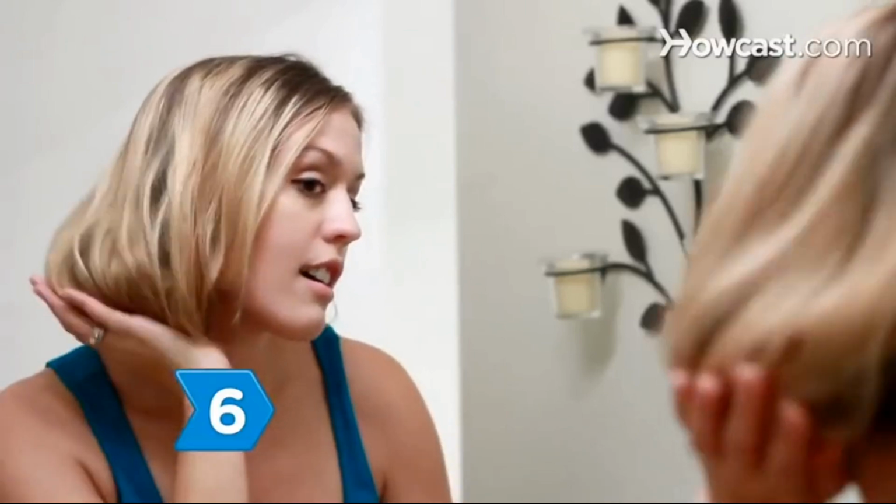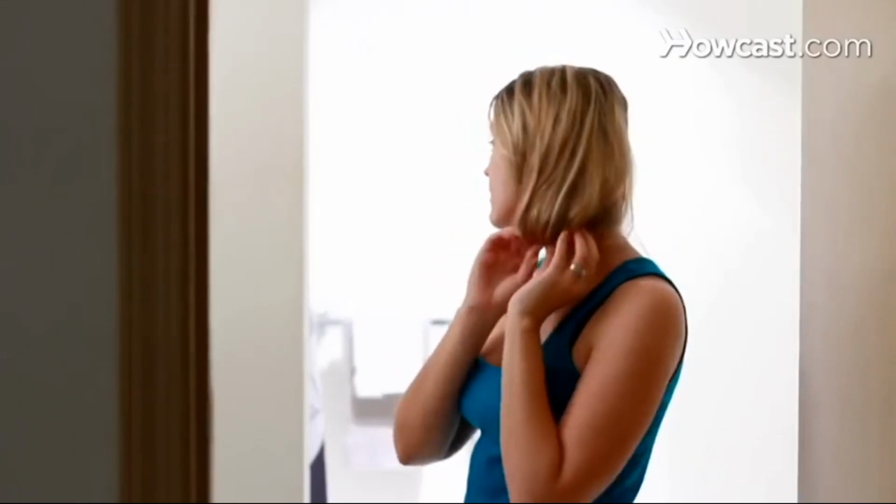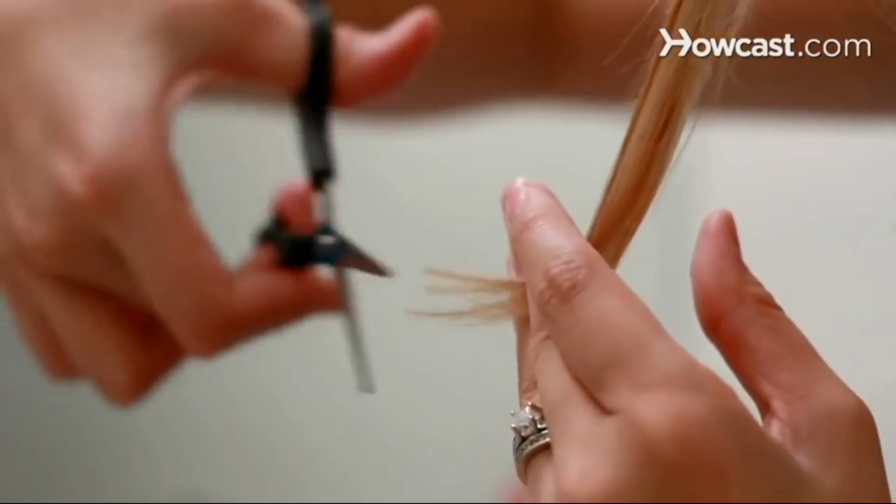Step 6. Style your hair with a shorter cut, a shag or bob, to bring out the natural hair texture. Trim regularly to hold down any frizz.